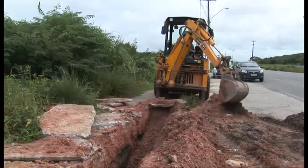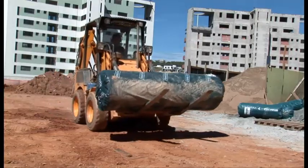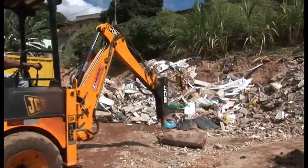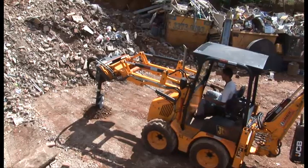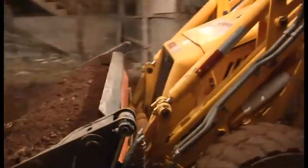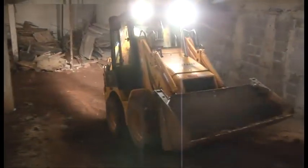More than just a backhoe loader. More than just a skid steer. It's two machines in one. Plus, it's a forklift. The JCB 1CX. The JCB 1CX, it's the one to get the job done.